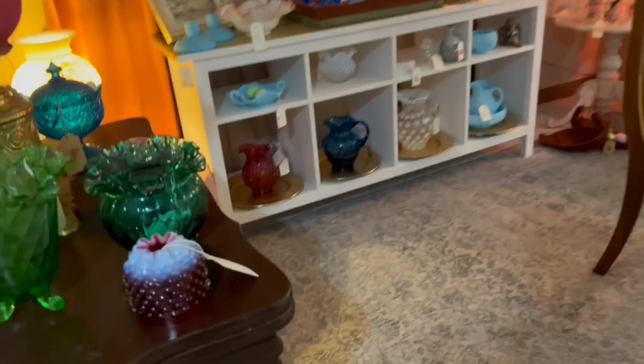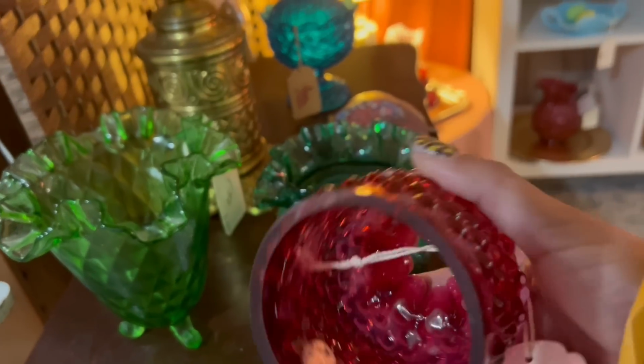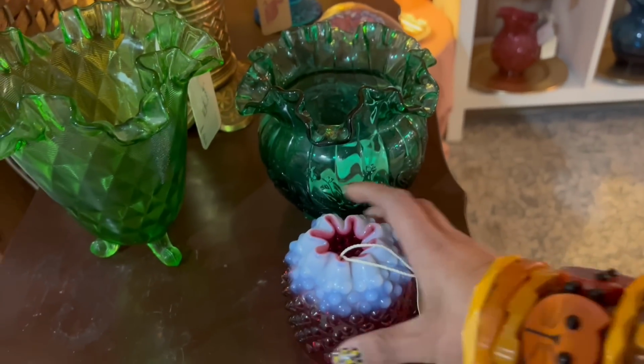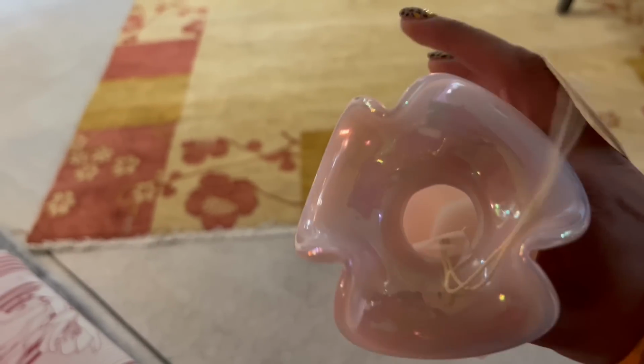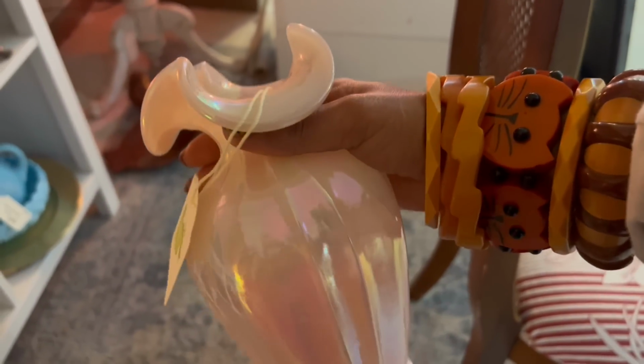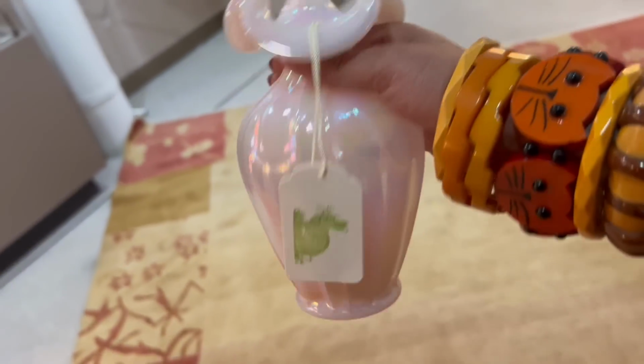Another pocket of Fenton over here. Very top. God, that's so pretty though. Oh, that kills me. I would get that. Whoa, the pink one. Wait, stop. This is $18? For real? What's wrong with it? I love pink opalescent. It does say $18. Well, I'm gonna get that. You can't even tell what color it is. It's so dark back here. Probably why it's still here.